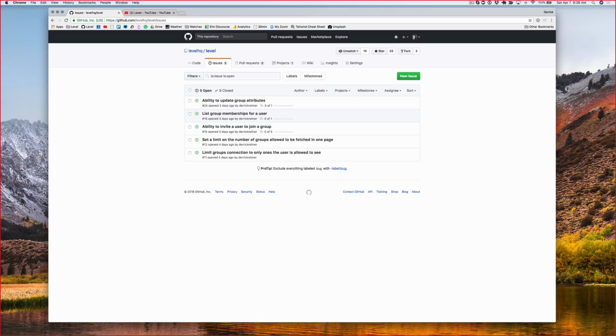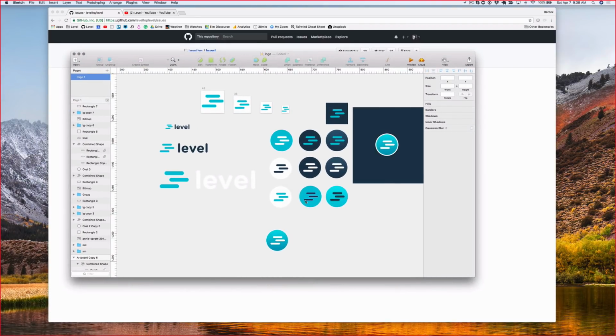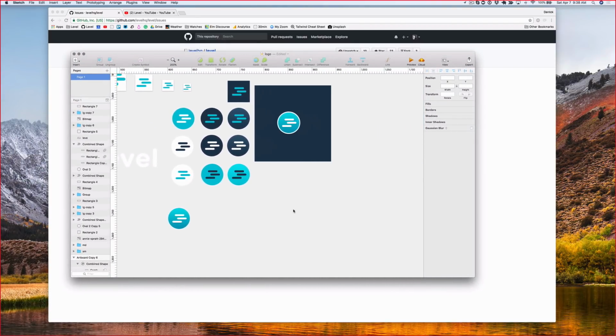And we should dive into code soon, but should I tease out the 99% final logo for Level? Oh yeah, I'm interested. Okay, let me find that sketch file. This is a little bit messy because it's our workspace that we've been iterating on the logo in, but I will drag this over. Ta-da! Ooh, nice.